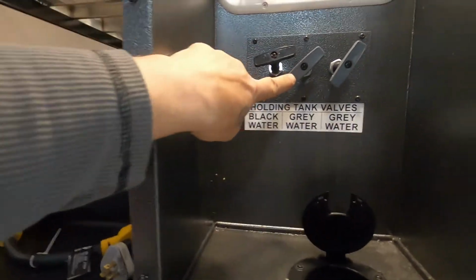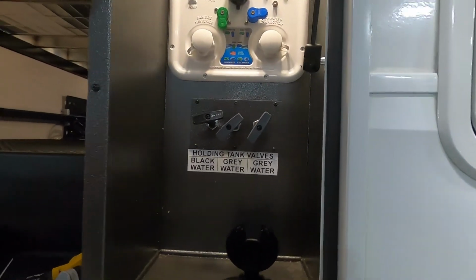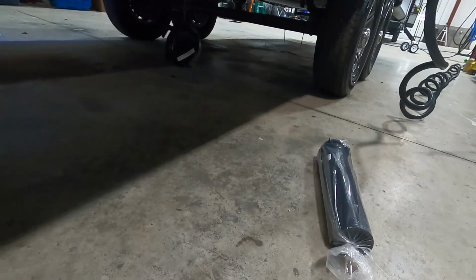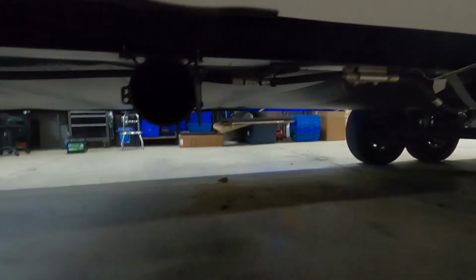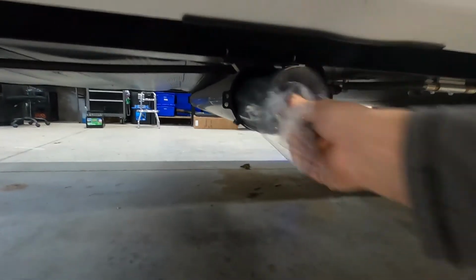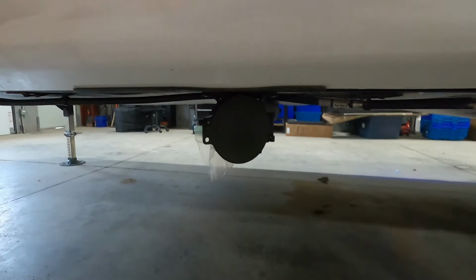Make sure that gray is done. Close it. Pull your last gray. Again, those are going to be cleaner waters, your sinks and your showers. It's going to clean your sewage hose out for you. Then you're going to bring it right here underneath your dump, and conveniently and sanitarily store it right inside your chute right there. Specifically made for it.